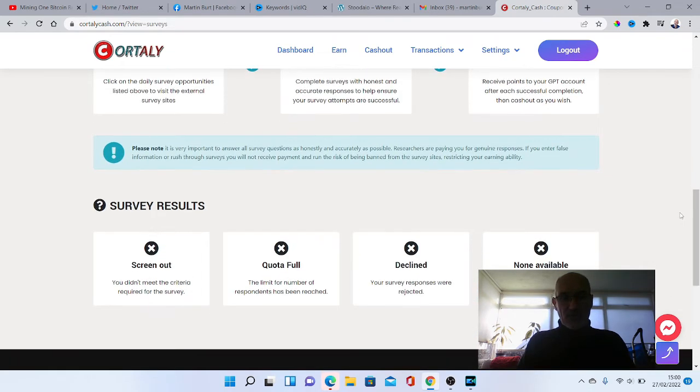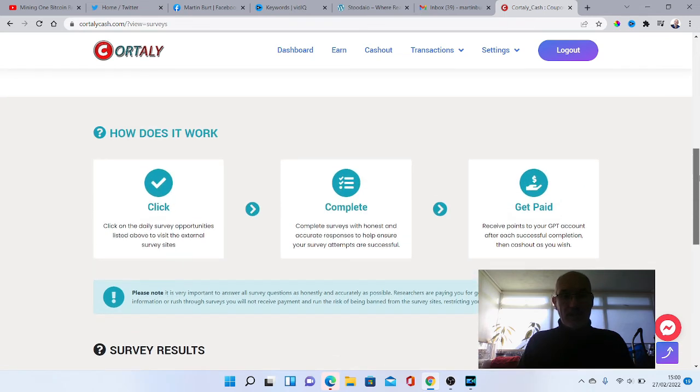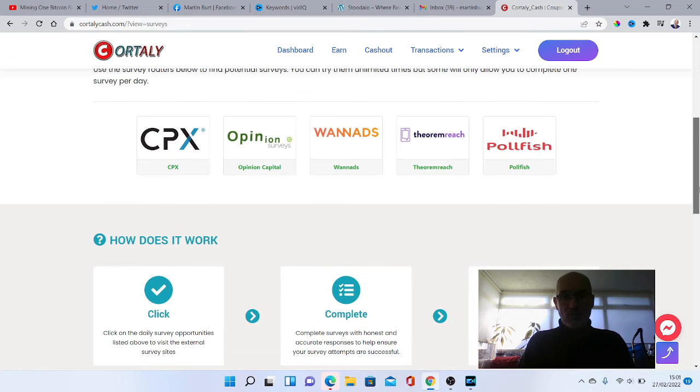Now, as you can see here, there are a few survey results. If you get screen out, it means you don't meet the criteria. Quota full means that the number of respondents has been reached. Declined means it was rejected for some reason, and not available means there are no suitable surveys available for you at this time. So you just click on the daily survey opportunities listed above and visit the external survey sites. You complete the survey and then obviously you get paid to your account, which sits on your dashboard here.